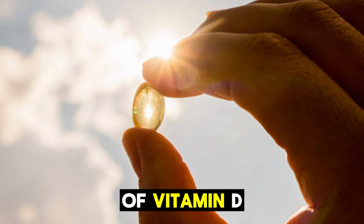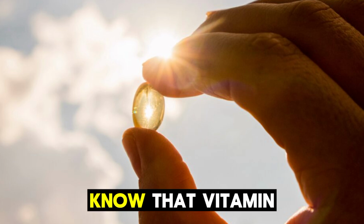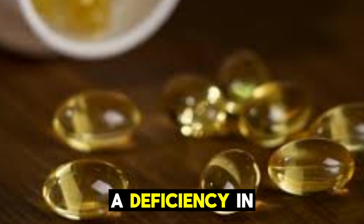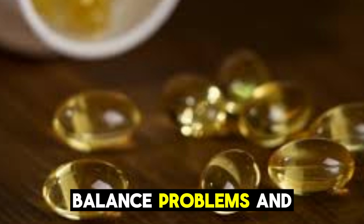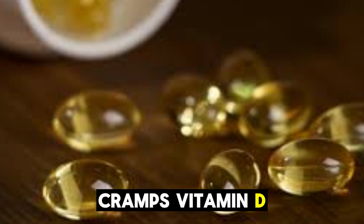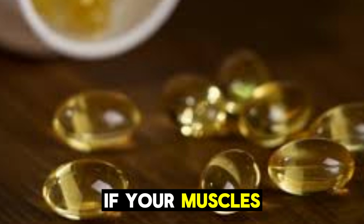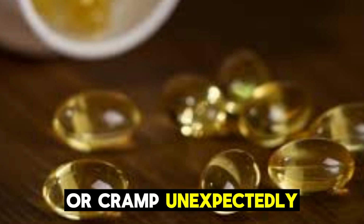When we think of vitamin D, bone health is usually the first thing that comes to mind. But did you know that vitamin D is also crucial for muscle strength, especially in your legs? For seniors, a deficiency in this sunshine vitamin can lead to muscle weakness, balance problems, and yes, more frequent leg cramps. Vitamin D supports the neuromuscular system, helping your brain communicate effectively with your muscles. If your muscles don't get the right signals, they may contract or cramp unexpectedly.